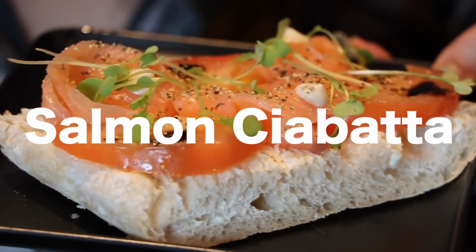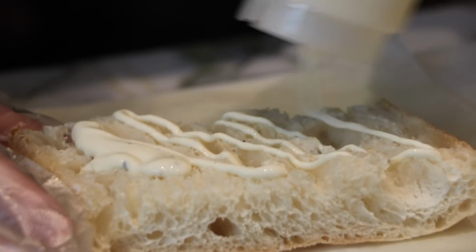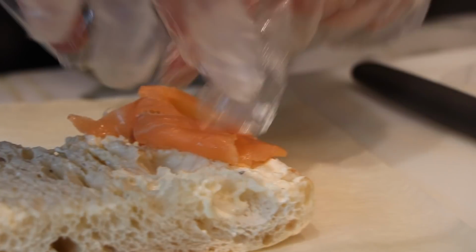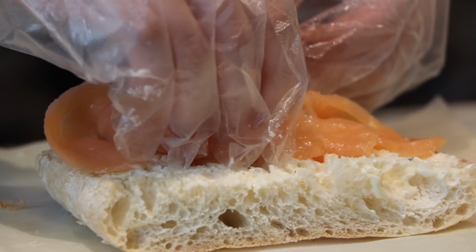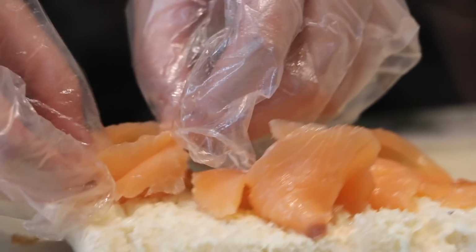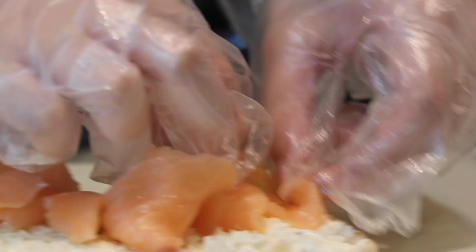So Julia got the salmon ciabatta. Let's play some B-roll of how that's being crafted. Basically, you have a slice of a ciabatta, a spread of some sort of sauce layered on top, and then 3 thin smoked salmon pieces handcrafted into the shape of a flower. Oops, one didn't make it into a flower. Let's grab another piece. Because here in Singapore, at the Starbucks, the salmon must be crafted perfectly.